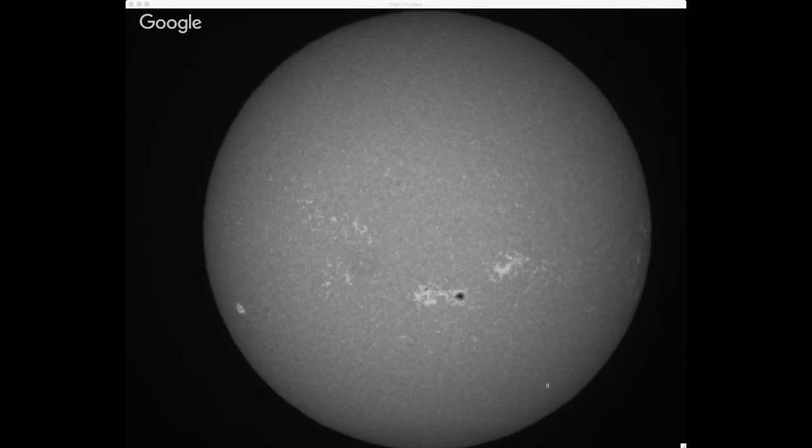We are broadcasting the sun in calcium K right now. It's awesome. Stay tuned. We'll be switching around to different wavelengths and enjoying ourselves and having a good time, as soon as I get all the bugs worked out, as usual. Anyway, this is the sun in calcium. Big, nice sunspot right in the middle. Nice little hot plasma region on the bottom left, coming around the bend there with a sunspot.